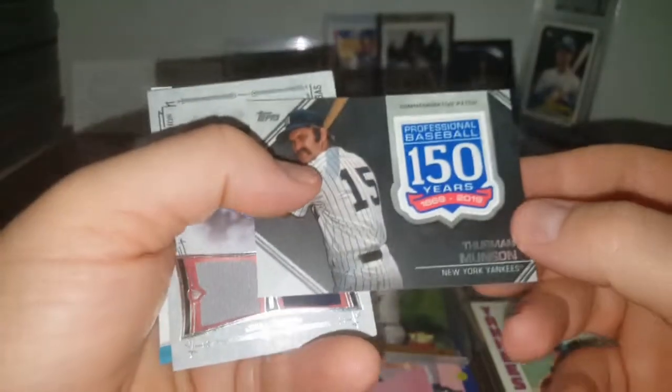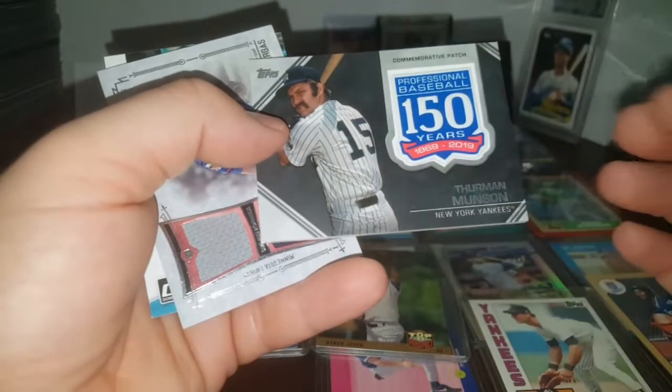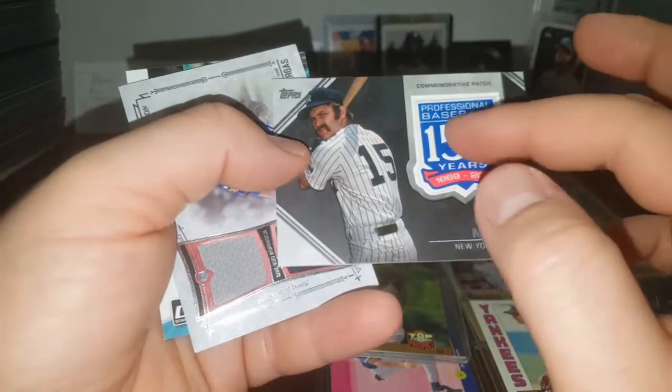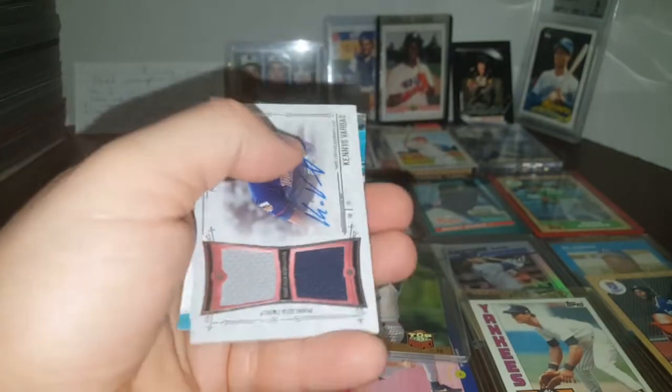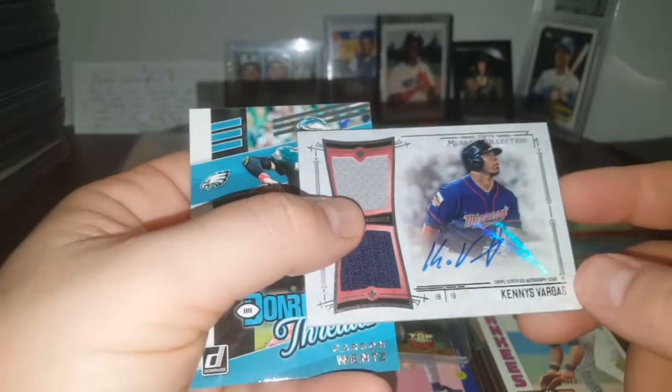Oh, here's a nice Thurman Munson, 150. So this was out of, I think, last year's Topps Blaster boxes. Very cool. Thurman, love Thurman. I love a lot. I love all the old Yankees and Mets, though. All right. Kenneth Vargas. That's pretty cool.